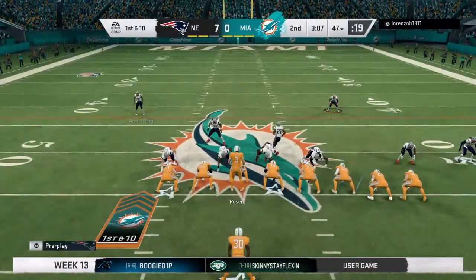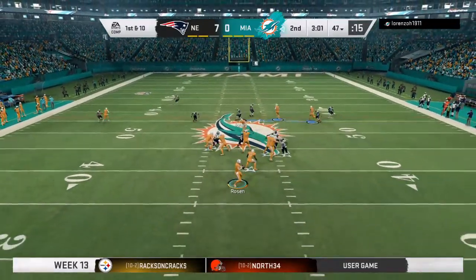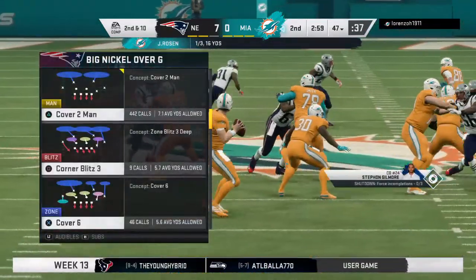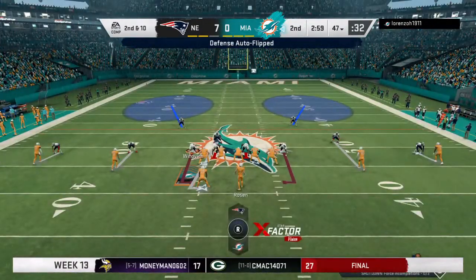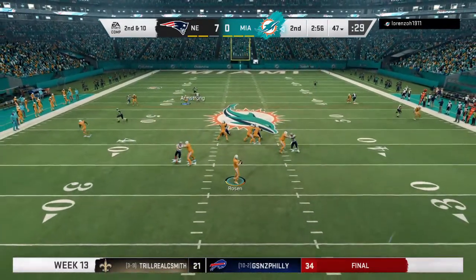A couple of first downs on the drive already as they'll go from the 47 now on 1st down. And they'll throw it with Rosen. And that is incomplete. He couldn't hold on through the contact. Brings up second down. That would have been a great catch, but it's real difficult to hold on to it because it was contested all the way. Would have been a great play if he'd been able to haul that one in.